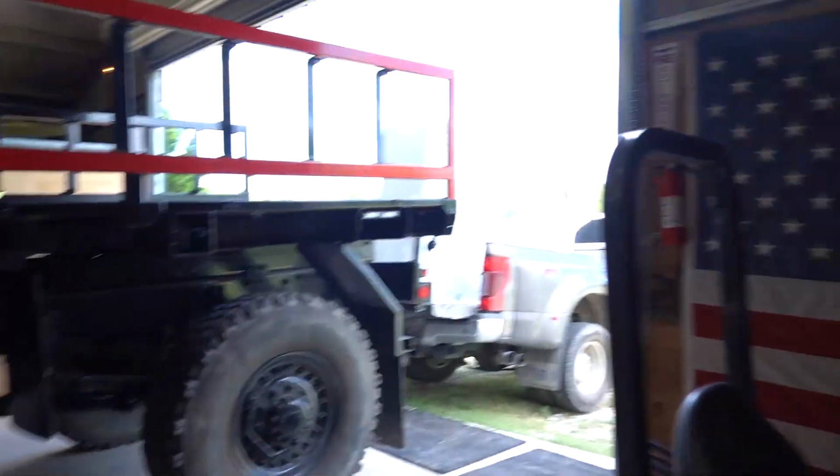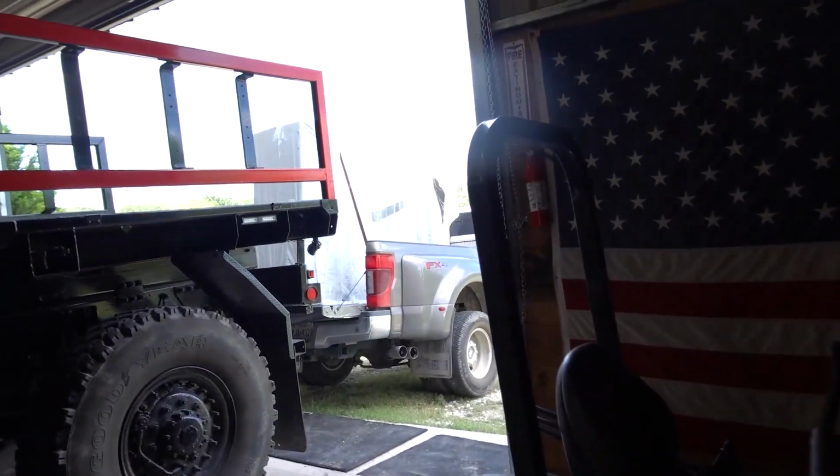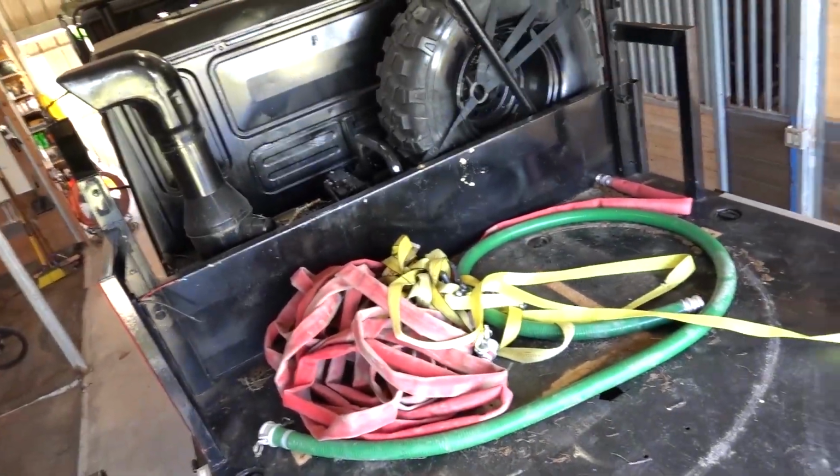You notice that there's not a water tank on the top of this? That's because that is a new water tank. Matt, why would you get a water tank when you had a water tank? Let me tell you why. This is the bed of the fire truck. It's giant. There's a cricket in here.